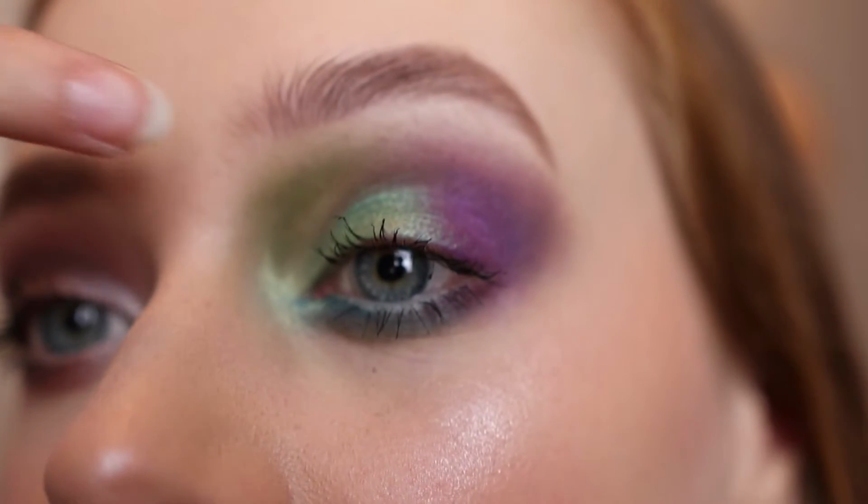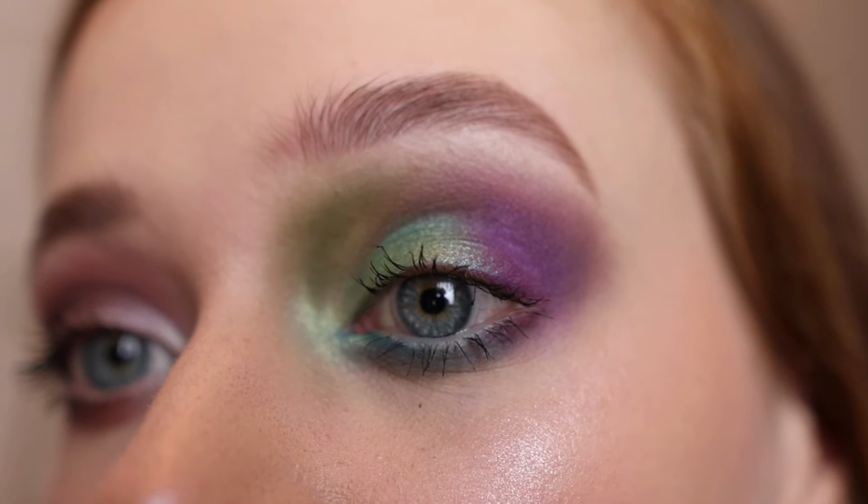Okay, yeah, I'm just gonna quickly apply some lashes and mascara because I'm kind of done with this, and now we can talk about the glosses for a second and I'll give you an overview of what my opinions are on this collection. My eyes are done. You can see the patchiness over there.